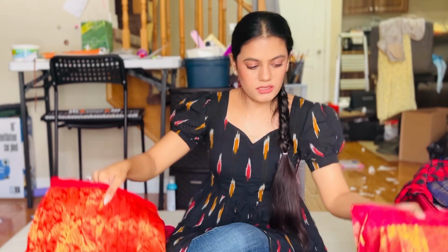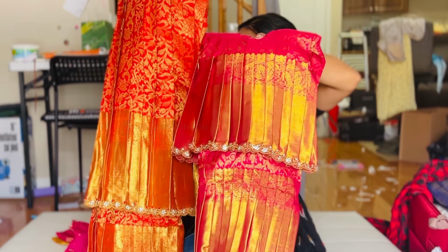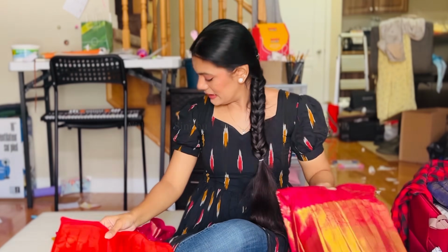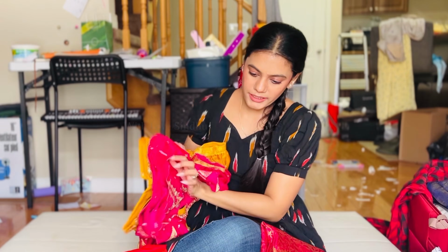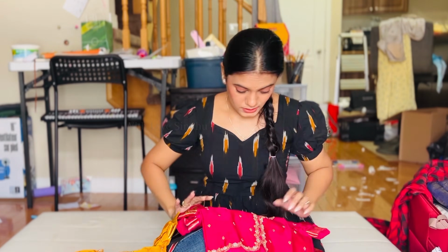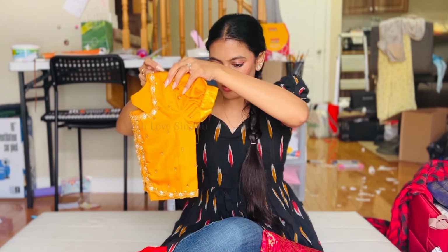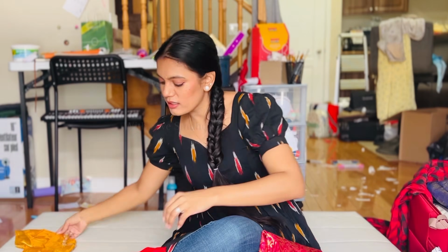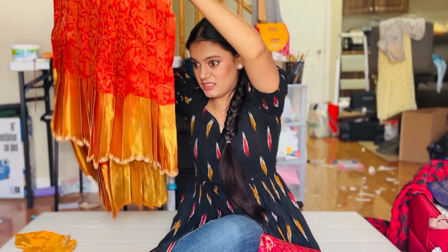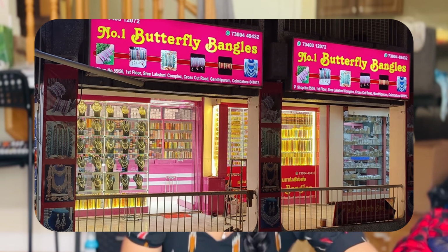And this one and this one, if you see, it's the very same body pattern, but the color is different. If only the blouse would have been the same, like orangish red or something, it would have been amazing, but what can you do? That's okay. Anyways, it looks pretty. Only thing is they all don't match exactly the same way, and now I can't change anything, so that's okay. I got all these bangles and stuff from Butterfly Bangles in Coimbatore.